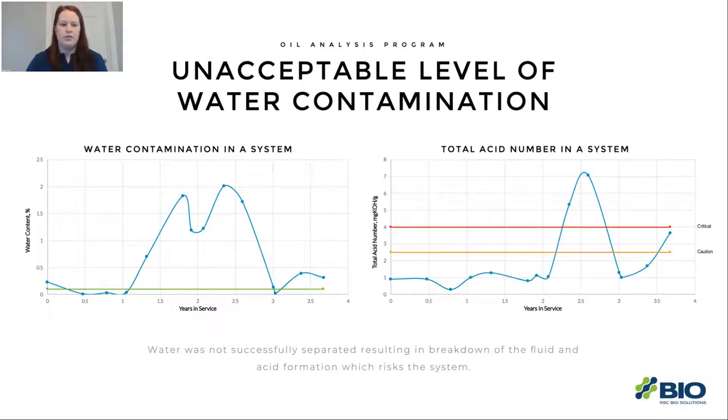So those two applications show how a stable hydraulic fluid with the ingress of water, and also reacting to your oil analysis, can make an effect on the system.